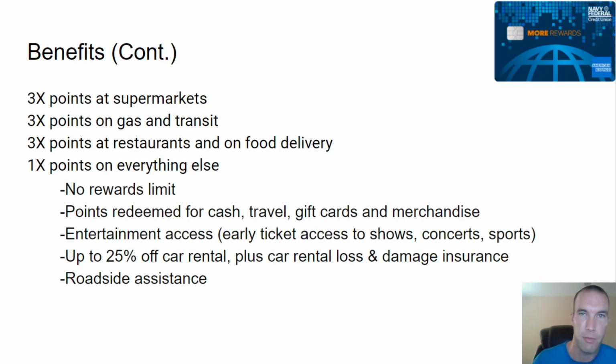So you see with all the different points that you can get, like the 3 points for supermarkets, gas, transit, restaurants, and food delivery, for a lot of people, this is their everyday spending card with Navy Federal. This is probably the demographic they target the most, people who are just looking for an everyday spending card. They can get some good rewards and later use those points for something else.